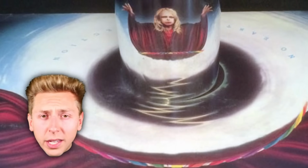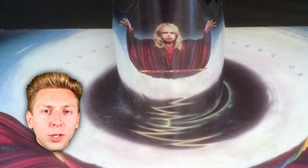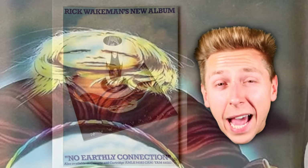If you look closely, the 3D tube view is meant to reveal the keyboard Rick was playing on is actually a rainbow. Thankfully, every pressing includes the needed foil, because without it, we'd be left with just this.